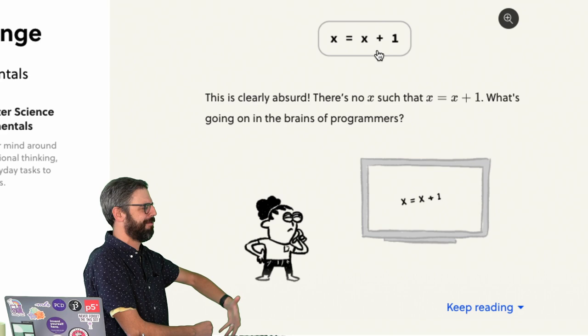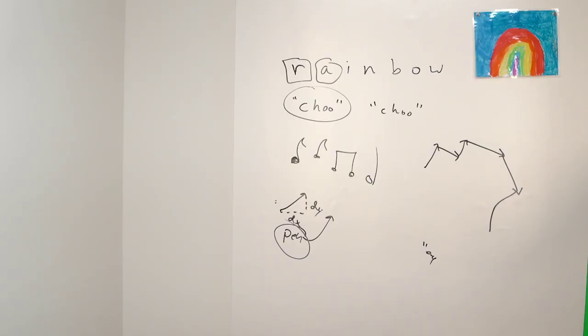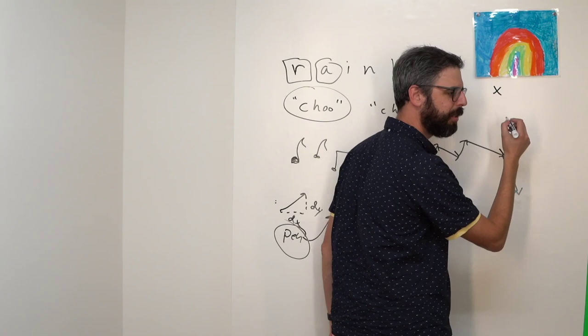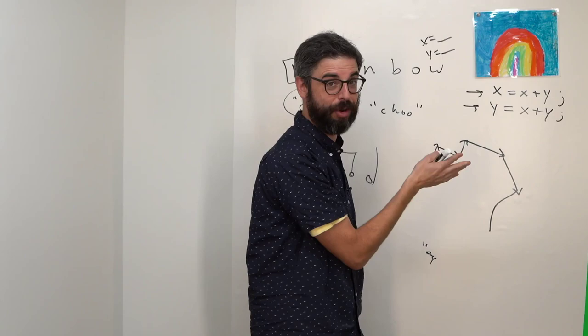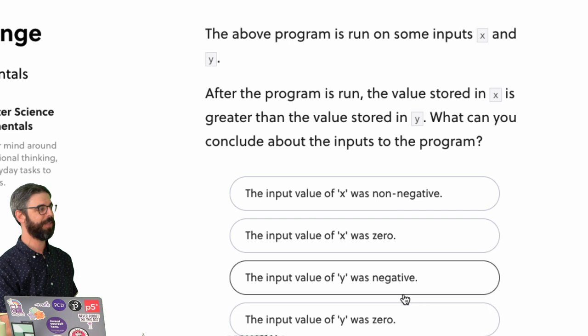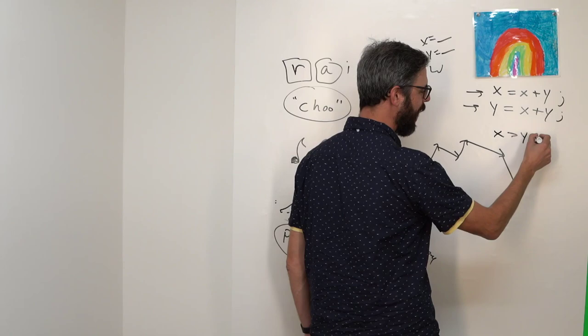But there's a nice challenge around this. Let's look at it. If X is a number, Y is a number, and you write code like the following: X equals X plus Y, and Y then also equals X plus Y. And remember, these are two lines of code executing one after another. The value stored in X is greater than the value stored in Y. Which one of these is the correct answer? After this, basically, X is greater than Y would return true.